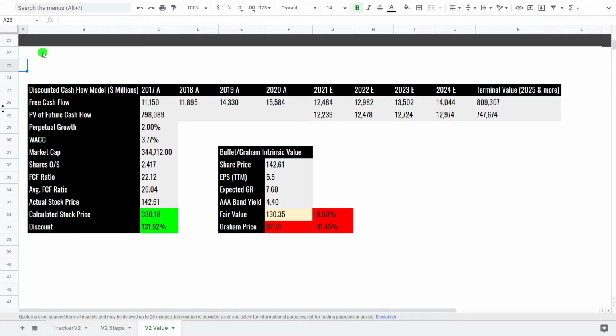Slightly different story if we look at the Buffett-Graham intrinsic value. Because of the earnings per share of 5.5 and that expected growth over the next 5 years of 7.6%, that gives a fair value of $130.36 and a Graham price of just over 100. The Graham price is kind of a buy and hold forever stock. So those are pretty wild values, 130 to 330.